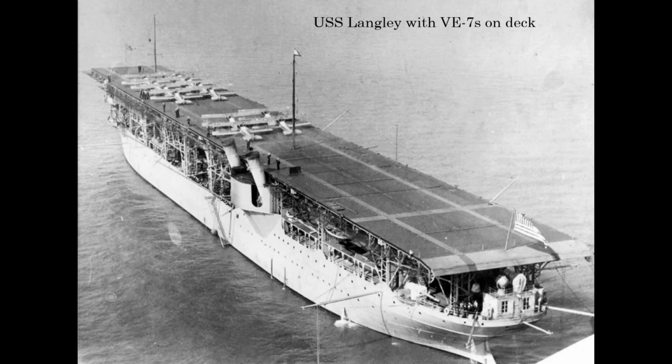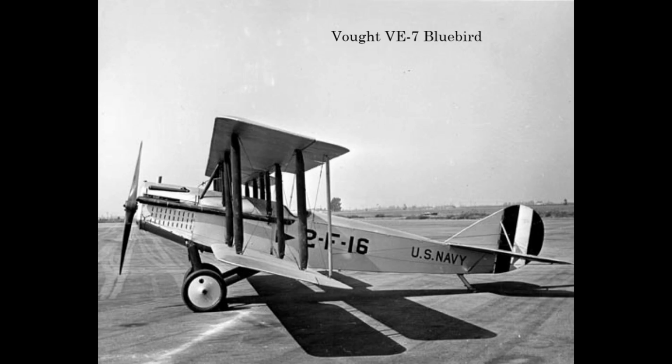The meaning of the V here is the same as when used in the Navy's letter code for aircraft carriers, which is CV, properly read as Heavier-Than-Air Aviation Cruiser. They were initially equipped with the Vought VE-7, commonly known as the Bluebird.